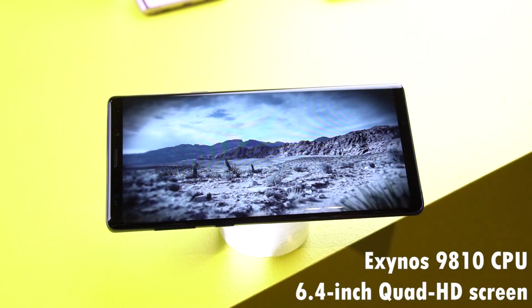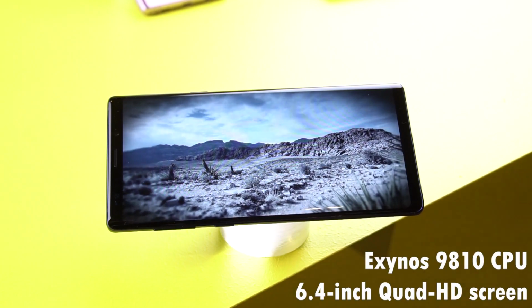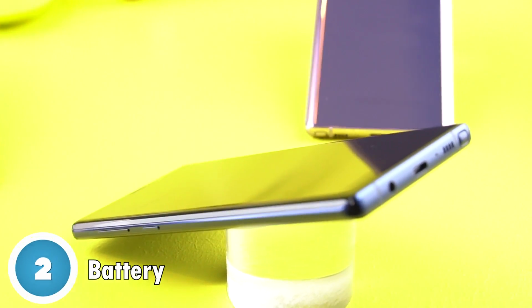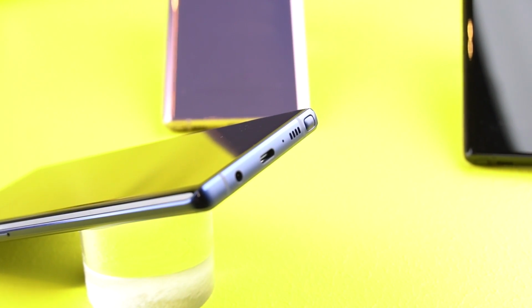The upgrade I was looking forward to the most on the new Note 9 is the battery. The new phone will come with a large 4000 mAh battery, which Samsung claims will take a user right through a day.